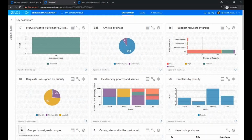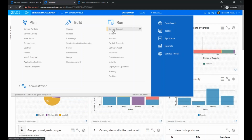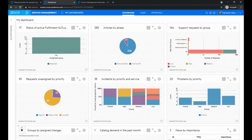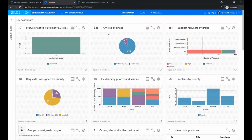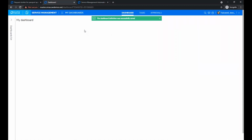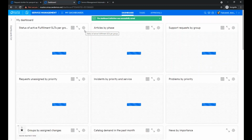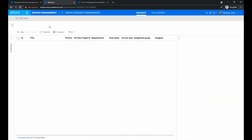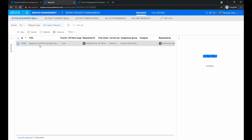Okay, but what I want to do is to move to the list of service requests. So as you saw, let's save that. As you saw at the previous demo, what people working on delivering services need are lists of tickets that are assigned to them or that they're working with. So I'm going to move back to the service requests now that that's been saved. And there you'll see is the request and e-letter that I asked for.